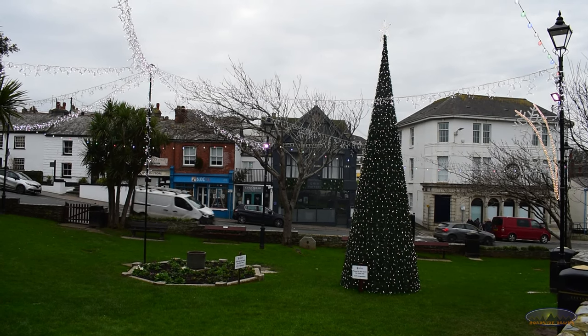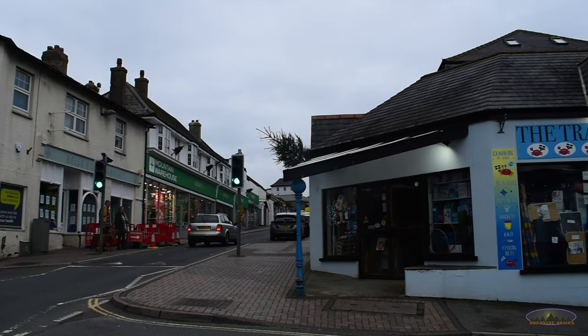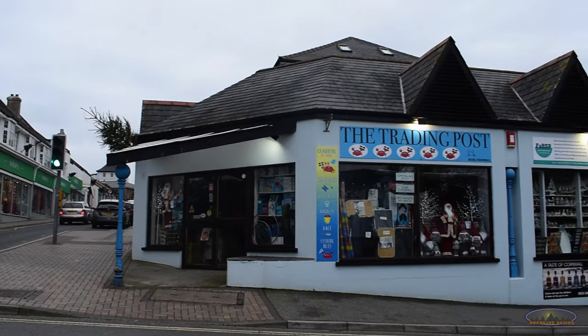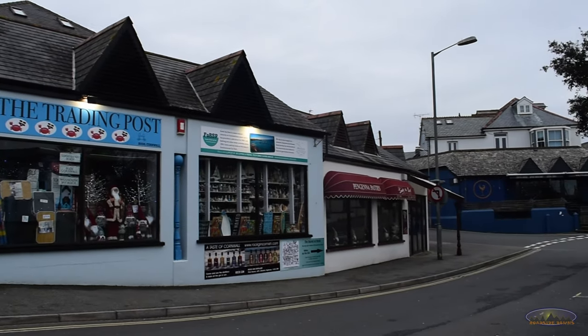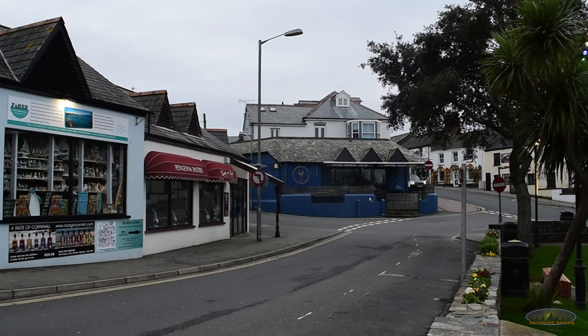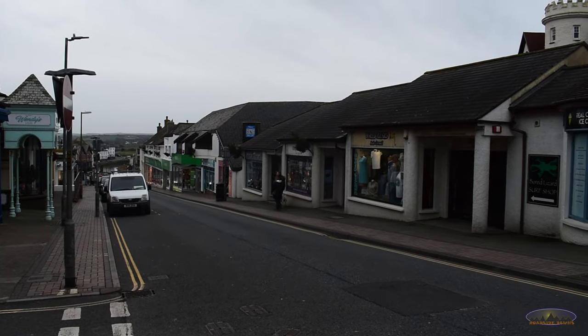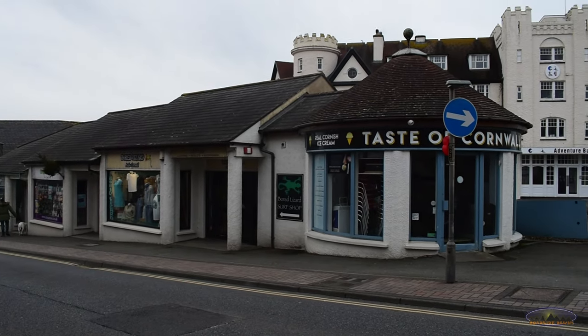The town centre of Bude is a vibrant hub featuring a mix of shops, restaurants, cafes, and other amenities. Here, visitors can explore a variety of stores, ranging from local boutiques and gift shops to larger retail stores, offering a diverse array of options such as clothing stores, bookshops, souvenir shops, and more.